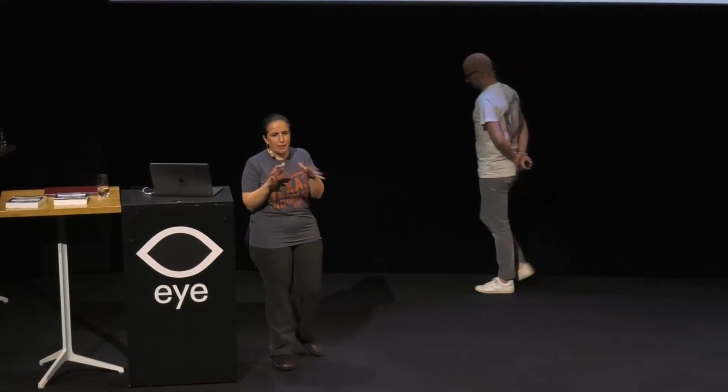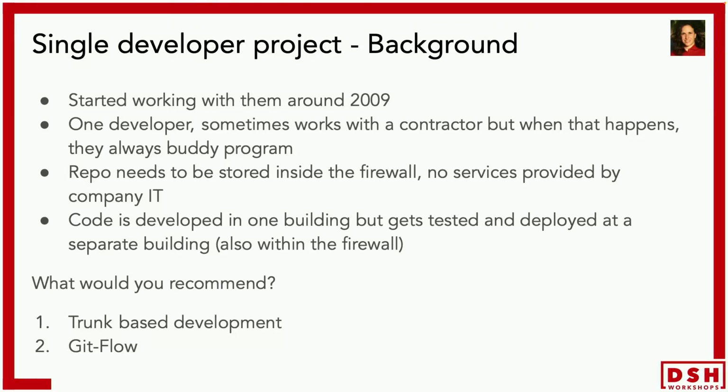All right, so some of the case studies. Single developer project. The background for this one, we started working with this team in 2009. It was one developer, sometimes works with a contractor whenever that happens, as pair programming, so there's never two people touching the code separately. It's always either a single person or multiple people, all working with a single computer. The repository needs to be stored inside a firewall. No services provided by the company IT. Code is developed in one building but gets tested and deployed at a separate building. Both buildings are within the firewall.